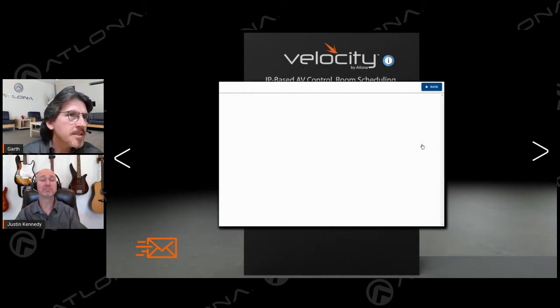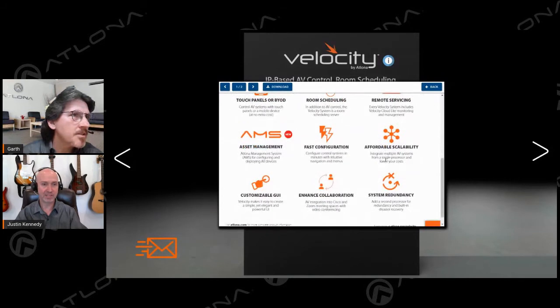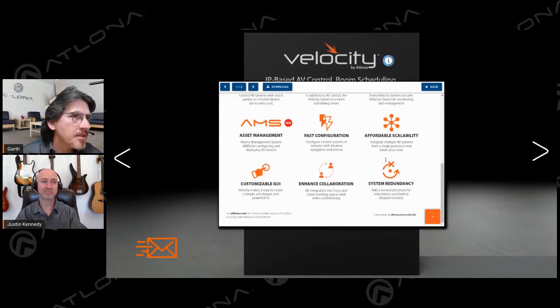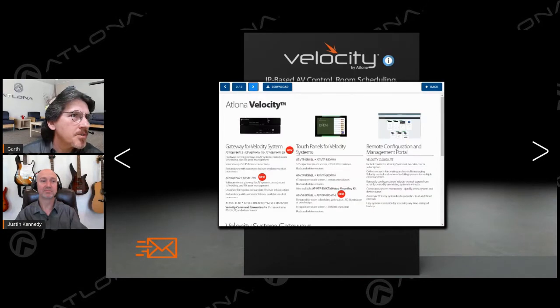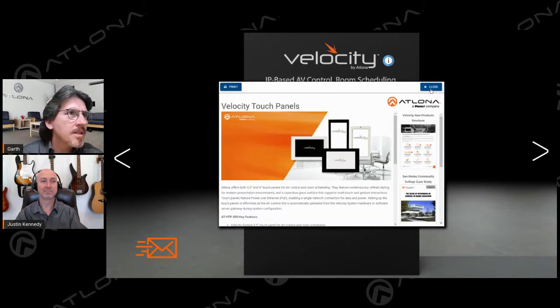Great. And then let's see, looks like over here we've got the quick overview of the brochure with all of this in here. So there's the AMS system you were talking about, the configuration. And over here on page 2, we probably get a closer look at some of these. There you go. There's a gateway. AMS, fantastic. So let's take a look at the other panel that you had here.